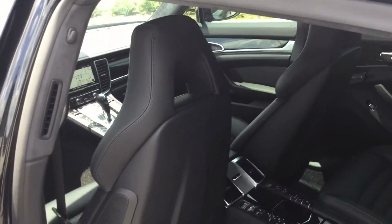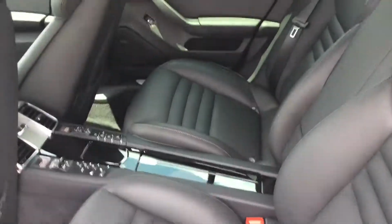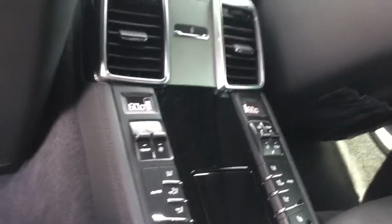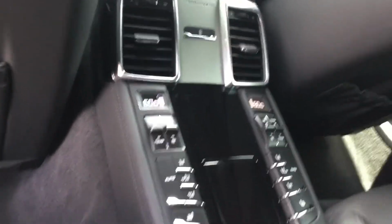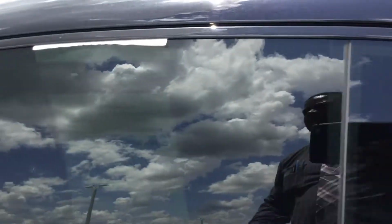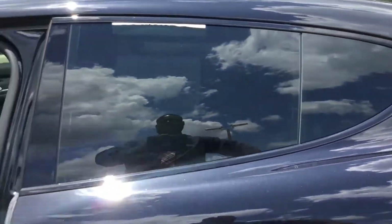Inside, normally the GTS model would have the partial leather seats with the Alcantara in the center. This one is optioned where it has the leather interior. You do have the 4-zone climate control, so you have the climate control in the front and rear of the vehicle. This does have rear heated seats. So a very elegant interior. You got the Bose surround sound system. One of the unique things that most people love about the Panamera is the fact that you get bucket seats all around the car, so it's very unique for its segment.